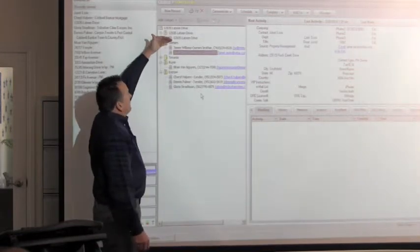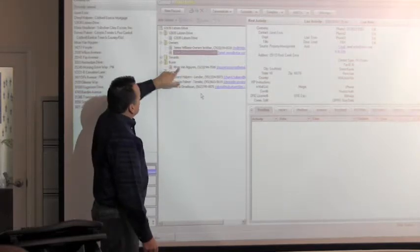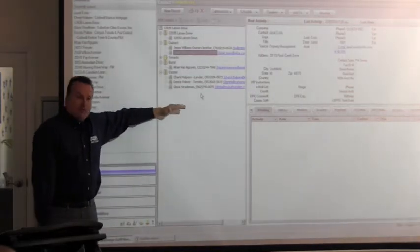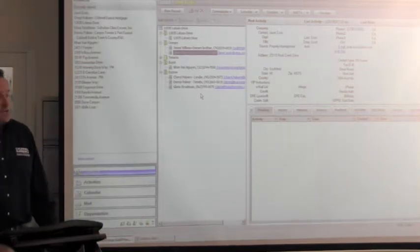I've got my property, I've got my owners, I've got the brother of the owner, tenants aren't relevant to us, I've got my buyer, I've got my lender, I've got my termite, I've got my escrow, I've got my inspector, I've got the other agent, I've got everything I could possibly want. And it's a click away.